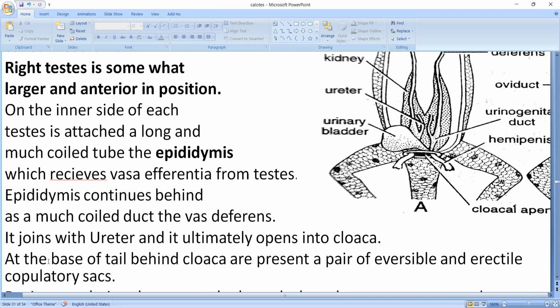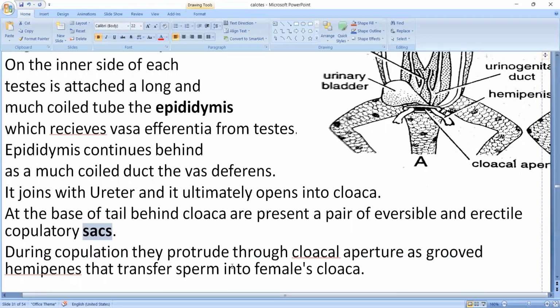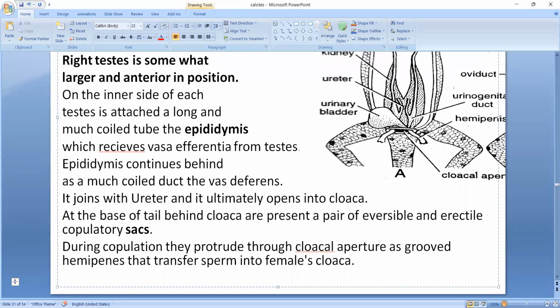At the base of the tail, behind the cloaca, which is important, are present a pair of eversible and erectile copulatory sacs. Basically, they look like sacs, but during copulation they protrude through the cloacal aperture as the hemipenis, singular hemipenis, plural hemipenes, that transfers sperm into the female's cloaca. So this is a very peculiar feature seen only in reptiles.